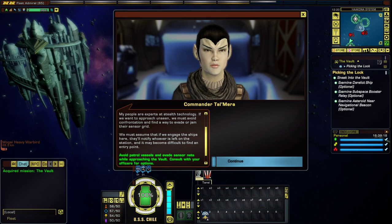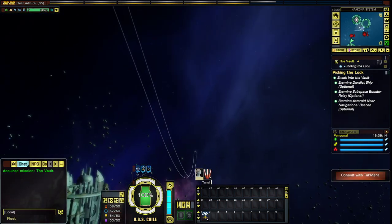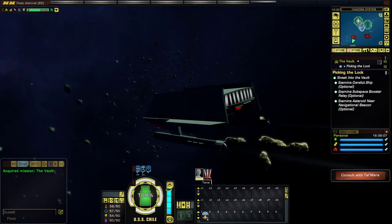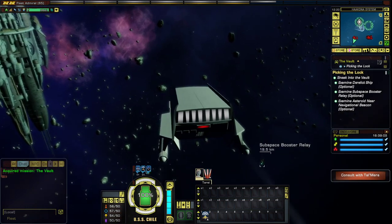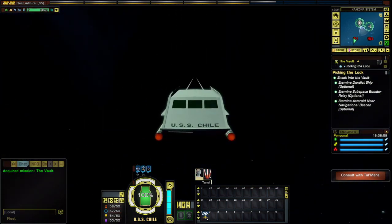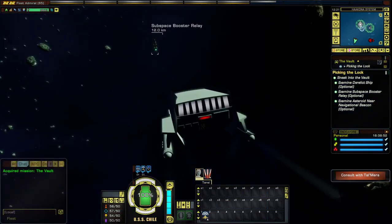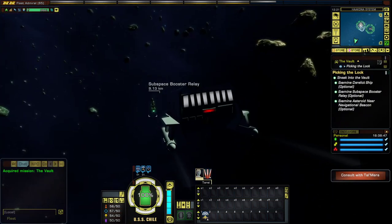Try impossible. But it's time for this shuttle to do what it does best. There's the subspace booster relay. I mean, seriously, it's boxy, but it's a classic. I miss TOS.